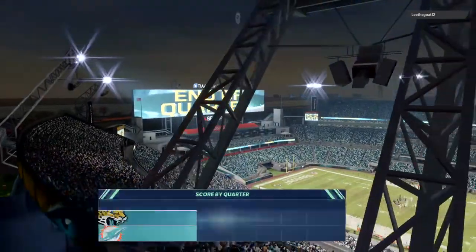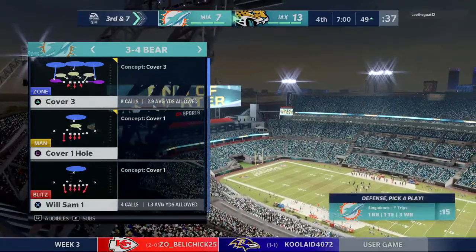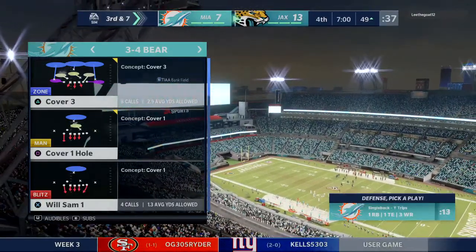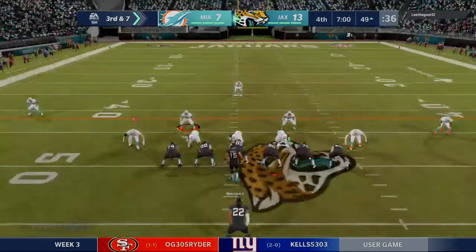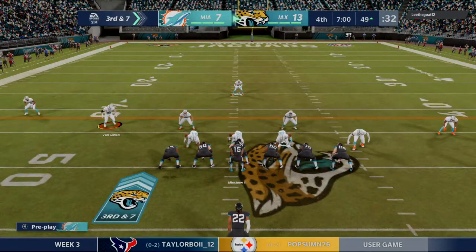One quarter remains here in this Thursday night matchup. You are watching the NFL on EA Sports. Dolphins 7. The Jaguars on 3rd down. They've converted 3 out of 5 thus far. This is 3rd and 7.